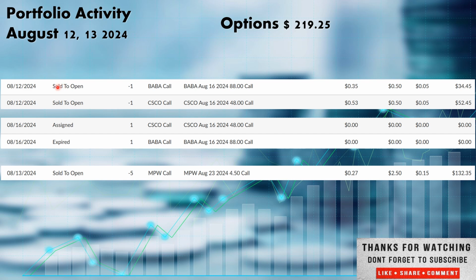So we'll go over those first. And then we did have one as well on the 13th that I went into after MPW announced that they were cutting their dividend. Really disappointed in MPW on this, so we'll talk through that a little bit here towards the end, because I probably am going to be making a significant change in my MPW position, but we'll talk through that a little bit more in the end. Let's cover the options first.